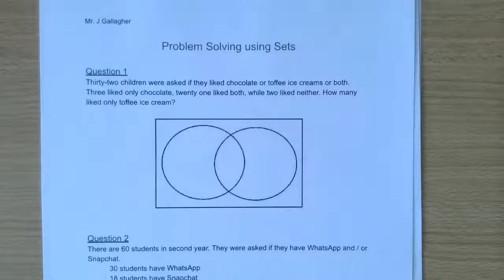This example is in problem solving using sets. 32 children were asked if they liked chocolate or toffee ice creams or both. 3 liked only chocolate, 21 liked both, and 2 liked neither. How many liked only toffee ice cream? So fill in the key pieces of information that you know already.